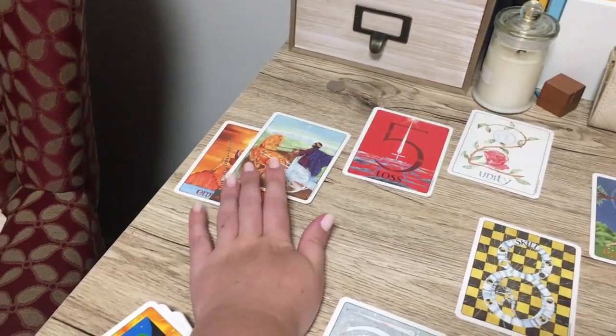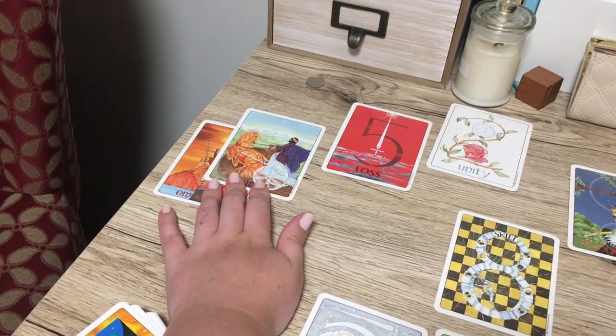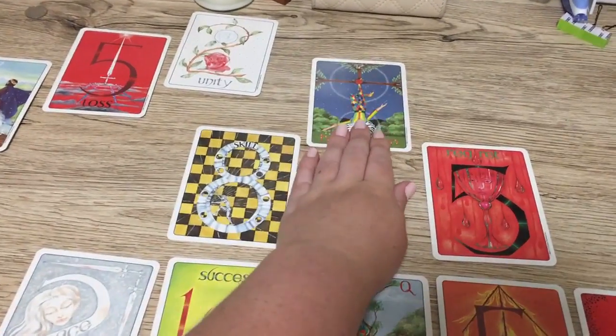And position number 3, this is just one position, but 2 cards jumped out for me. Position number 3 is, what do you need to leave behind in 2016? What do you need to release? Then we come back into the center, and this is the card of the year.